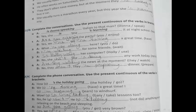27C, complete the following conversation, use the present continuous of the verb in brackets. We are having a great time. This is number one. Let's move to number two. I am learning. And complete the rest of exercise 27C.